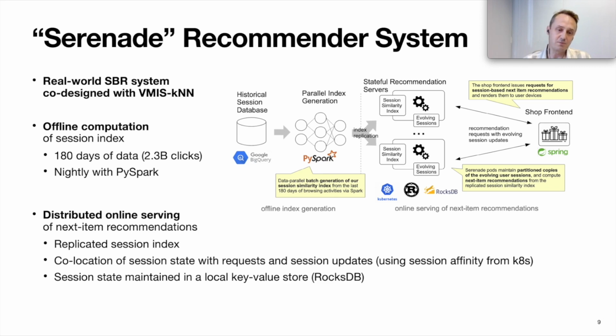We're also required to provide non-personalized recommendations for users who do not give consent to leverage their session for personalization. This can be done very efficiently, as each request from the shop frontend includes a binary flag denoting the status of the user consent. Then we return a non-personalized variant, which only leverages the current display item on the product detail page for recommendations.